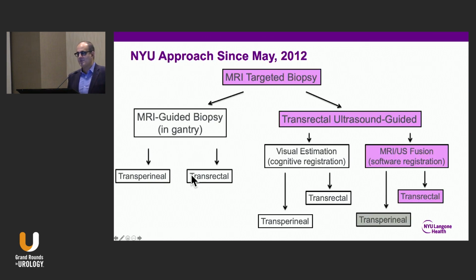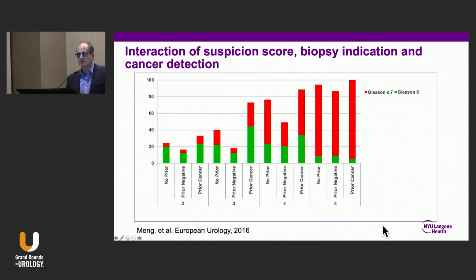Our data at NYU has been informed by our approach. Since May 2012, we have been committed to every man coming to our institution getting a pre-biopsy MRI, enrolling in a prospective comparative study, transrectal ultrasound guided biopsy. Typically that's been transrectal fusion. More recently there's been a shift towards transperineal fusion.